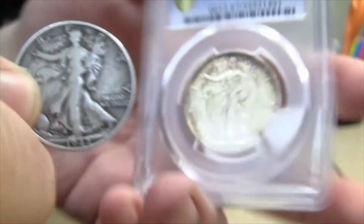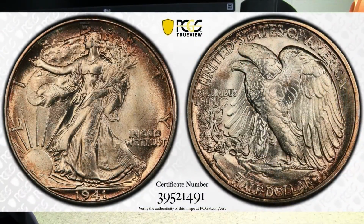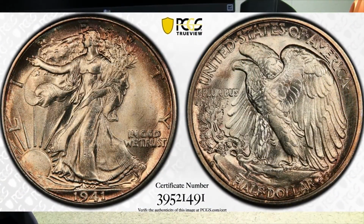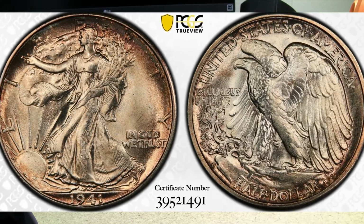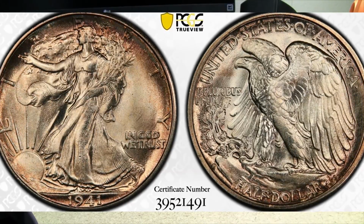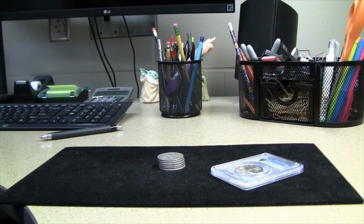So cool. All right, real quick, I'm going to show you the Gold Shield picture of this coin that PCGS took, and you can see some of the toning and the subtle coloring, especially around the rim and the edges there. Beautiful coin. All right, that's it.